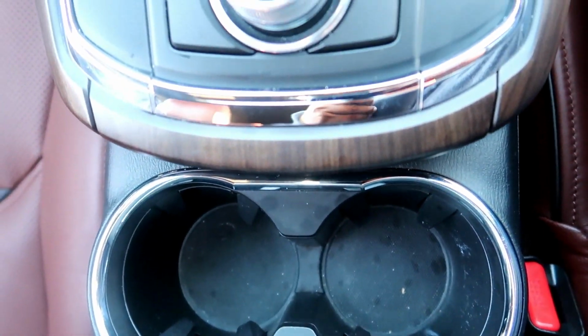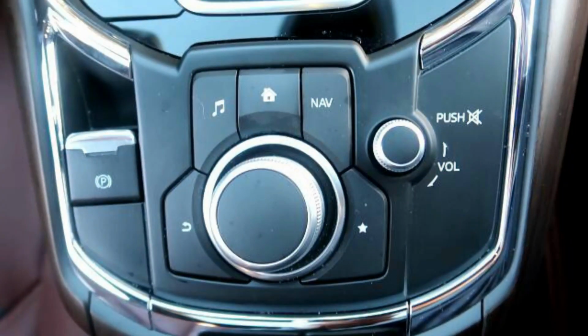Like all Mazdas, infotainment can be controlled using the rotary dial joystick under the shifter. It does have shortcuts for media and navigation, which is standard for the Grand Touring and Signature. Parking brake is to the left, and volume control is to the right.